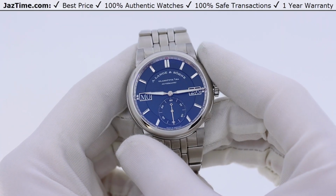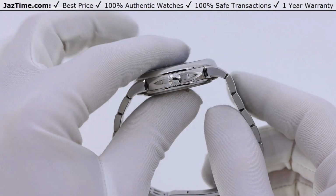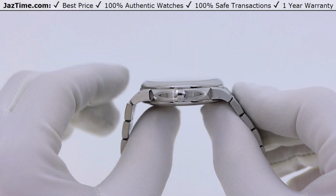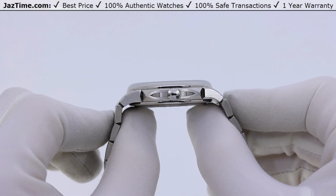And yeah, let's look at the thickness here. A. Lange & Söhne is known for making not thick watches, but appropriately sized watches. You don't want this watch too thin. They size it at 11 millimeters.